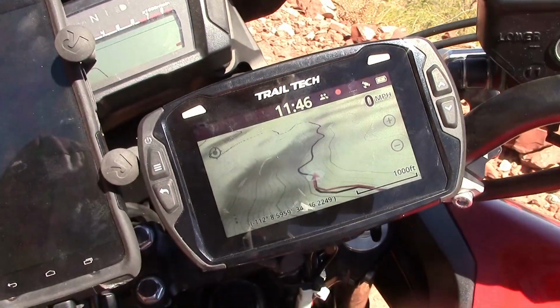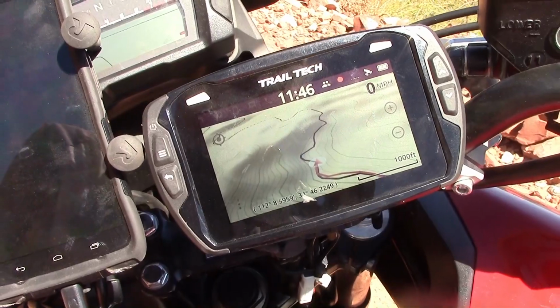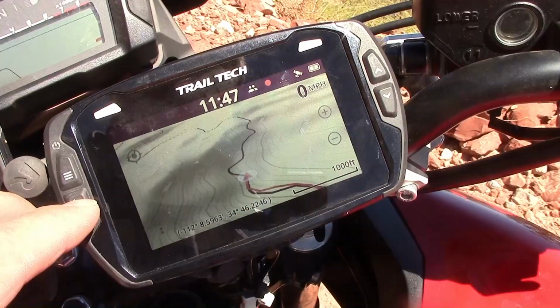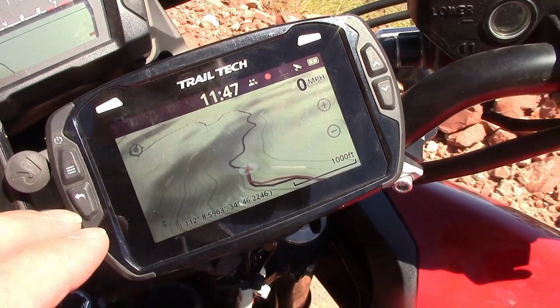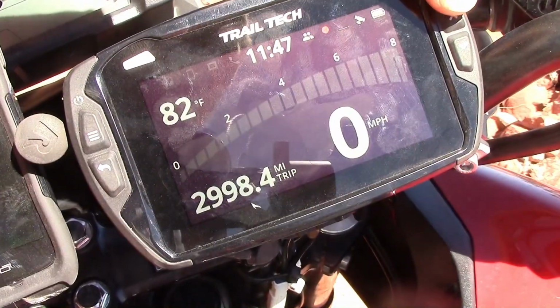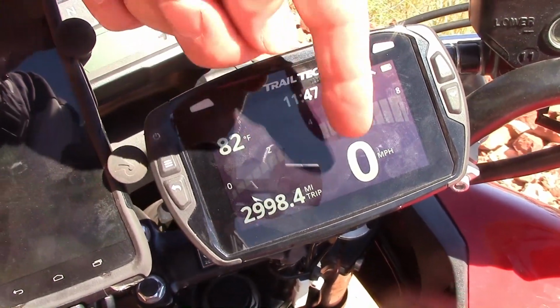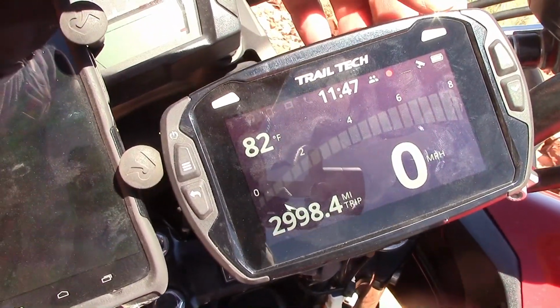There's so many features on this thing. I apologize now if the wind up here is a little bit harsh. I just wanted to show it off just a little bit at this point, and I'll go through the other screens real quick. You've got your miles per hour, the temperature outside.